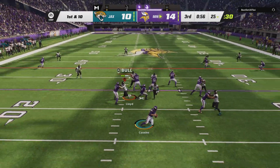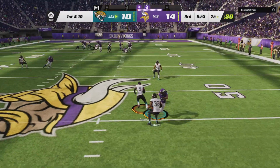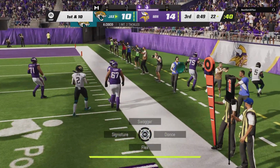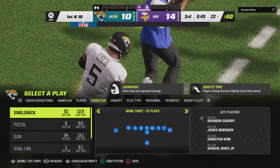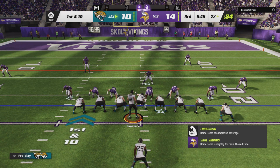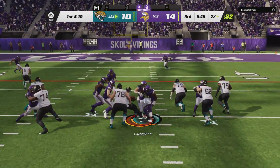Off the play fake, Cousins. Oh, that's into double coverage and intercepted. Picked up by Andre Cisco. Partner, I think this one went awry very simply because he overestimated his arm strength and his ability to fit it anywhere he wants to. A lot of quarterbacks do that and often pay the price.